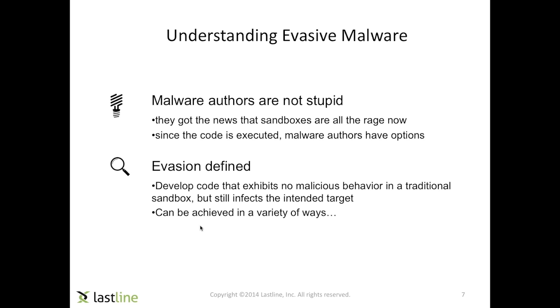This problem of evasion is not unique to Backoff. It's important to understand evasive malware, because malware authors are not stupid. They know that sandboxes are popular, and they know that dynamic analysis is what many security products are using today. Because code is being executed, malware authors actually have options to try to detect this dynamic analysis that's happening.